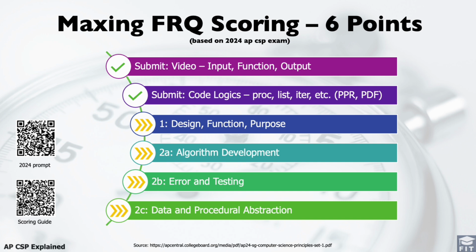Quick note, this episode is based on the official 2024 prompts and scoring guidelines released by the College Board. We're using them to guide our practice as closely as possible. Here's how the scoring works.